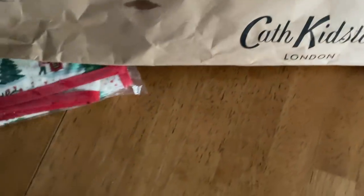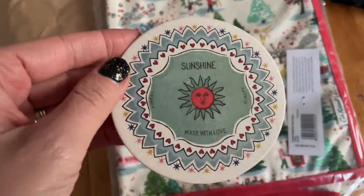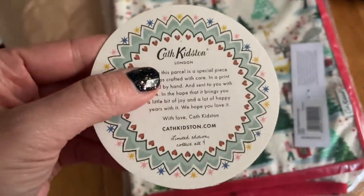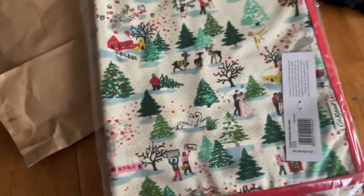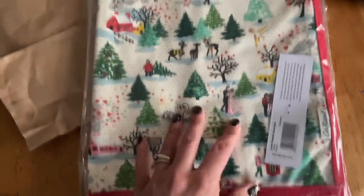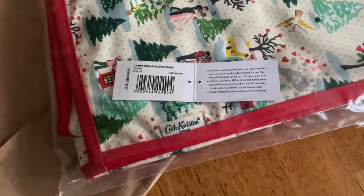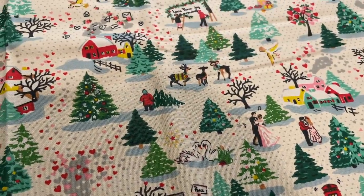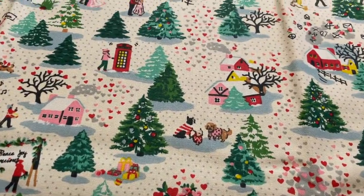But this is what I ordered, and it's a tablecloth, and they also put in this little coaster, which is really sweet. And this is in their Christmas design, so I'm going to put it on the table now and I'll show you. It fits on the table perfectly, and it's really, really sweet.